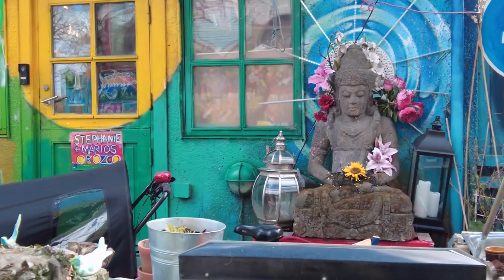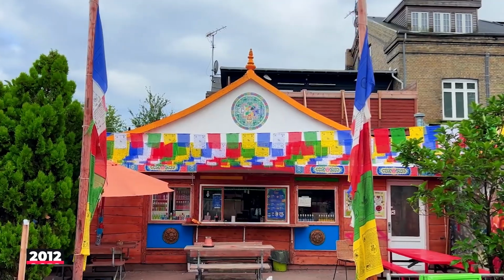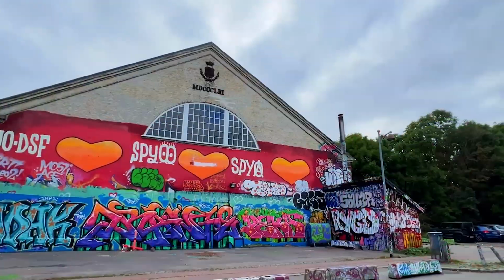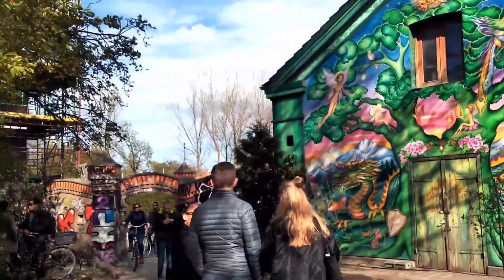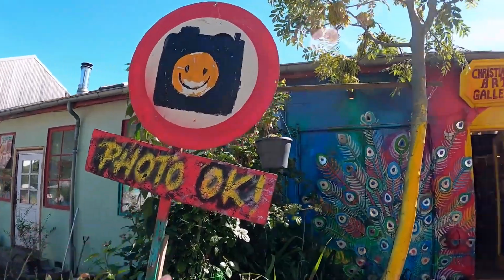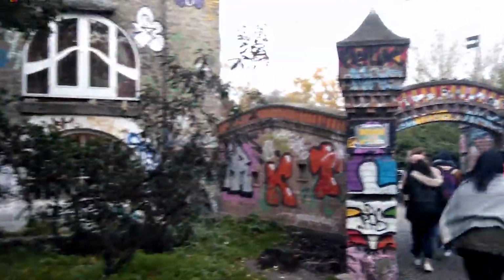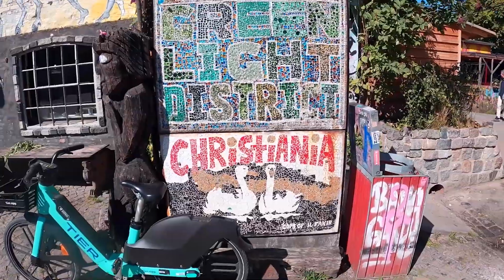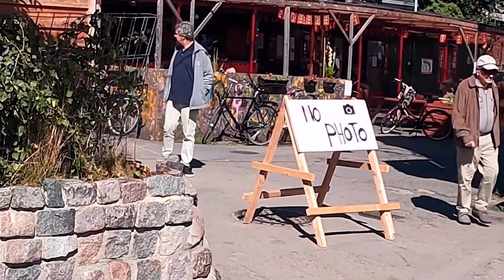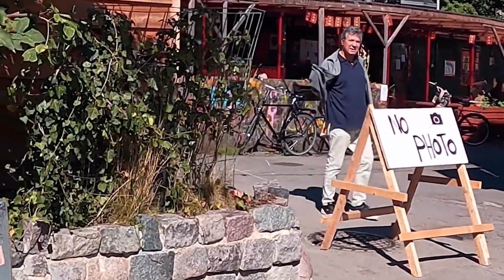Christiania's legal status has been debated for years, but in 2012, an agreement established a foundation that owns most of Christiania, leasing land from the state. The future of the area is still being shaped. While this region is a popular tourist destination, it's important to be respectful of the community's rules. There's a general no photos policy in some areas.